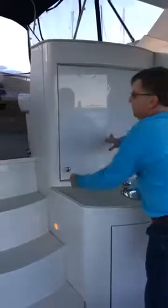And then let's go up to the helm or the bridge, whatever you want to call it. This is Command Central.